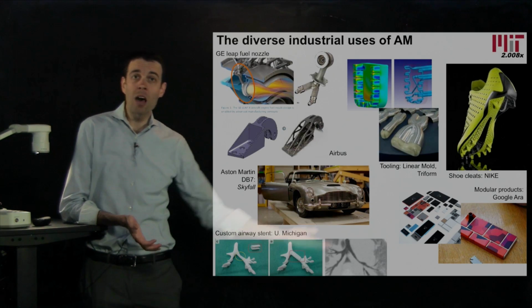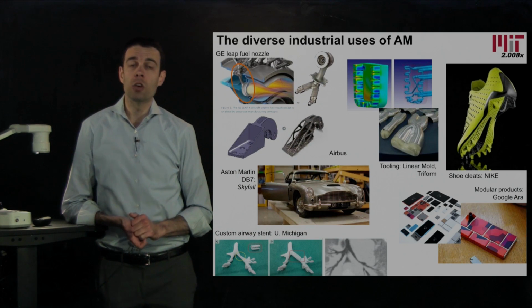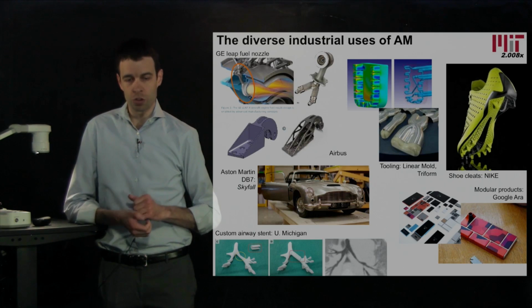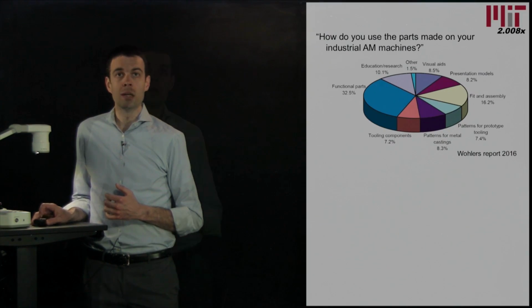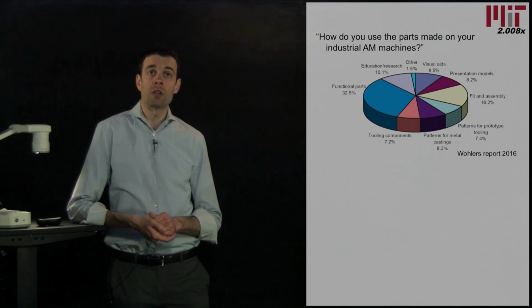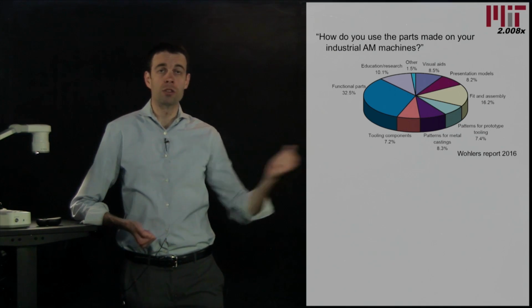So if you add all of these applications and potential applications up, I think you might agree that the value is greater than expressed in that simple industry number, and the interest is certainly overwhelming compared to that. The Wohlers report also asks, how do you use the parts made on your industrial additive manufacturing machines? And you can see from this chart that the responses are varied.